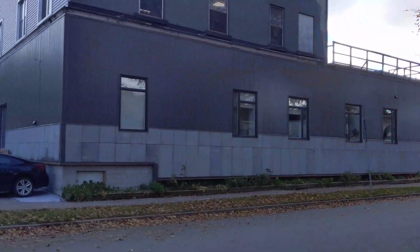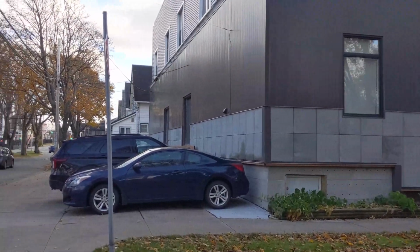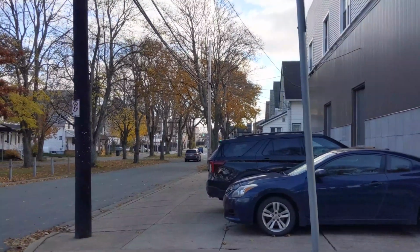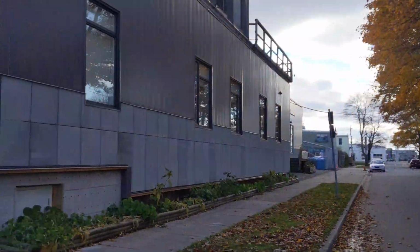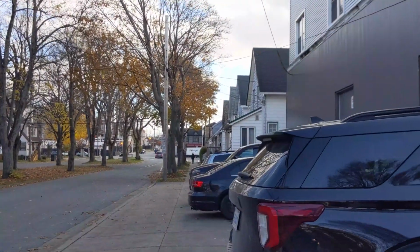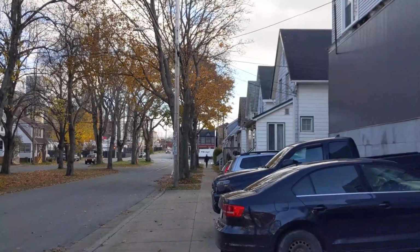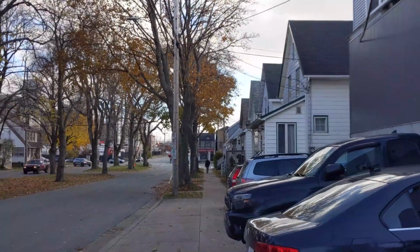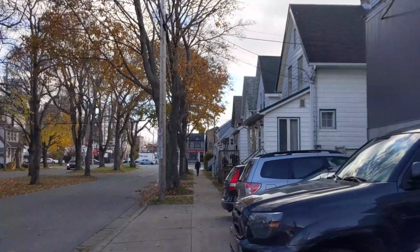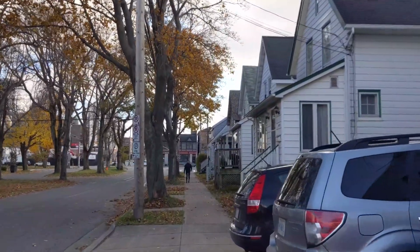All right, so we'll walk up Agricola. And the next one over there will be Roby. But I'm in no hurry to get over to Roby because I want to stick around this area and do this video. We've got lots of places to walk around here and look at.